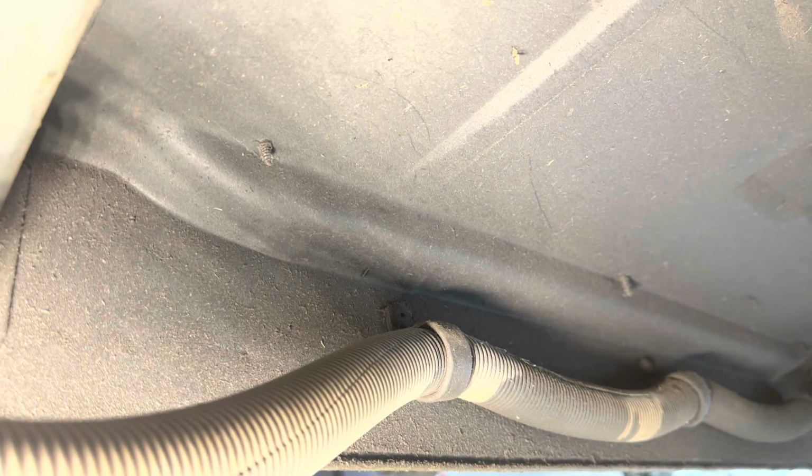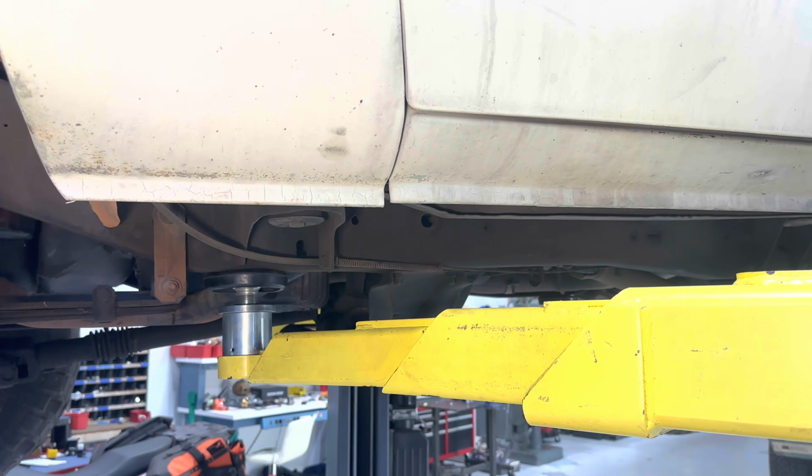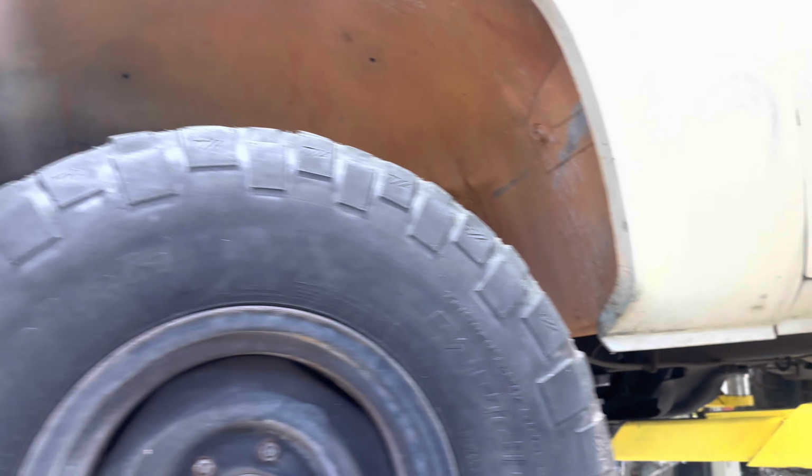Nothing concerning here. And then looking at the rockers, these can often be rusted through if there has been a significant water buildup or neglect. I am very happy with what I'm seeing at this point. Now let's get into the meat and potatoes where we can really get an idea of what may have happened to this truck before we looked at it.